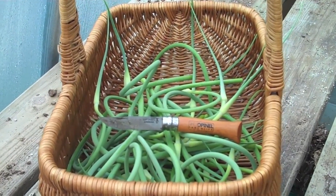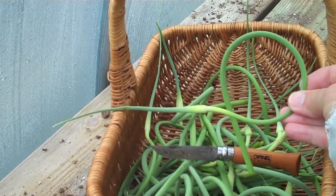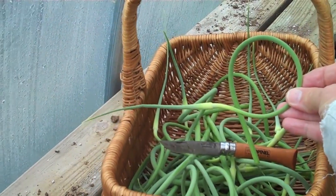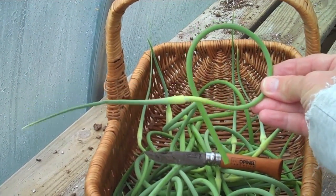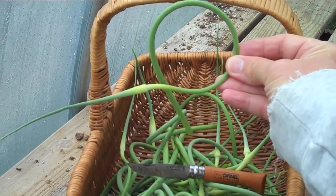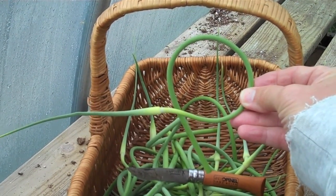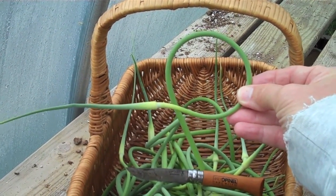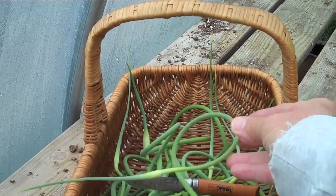I'm not an expert on when to pick these things, but I either read it somewhere or watched somebody else's video, and they said once it makes that first loop like that, the sort of classic pigtail thing, that they're still nice and tender and ready to cut. So I've never tried them at any other stage, but they do seem to be nice and tender at that stage, so that's when I cut mine.